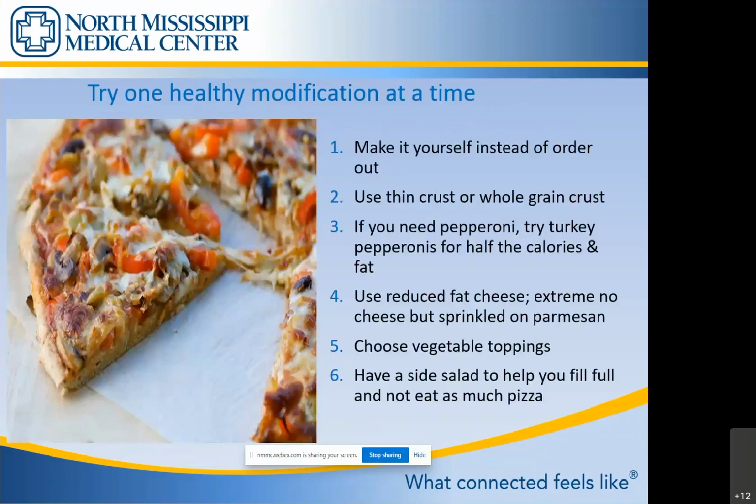So, you don't actually have to give up pizza. We're going to try one healthy modification at a time. You can make it yourself instead of ordering out. There's several fun pizza kits you can get using thin crust or whole grain crust, substituting turkey for pepperoni, and then using those reduced fat cheeses and things like that. So don't give up your favorite foods, but just look at alternatives and modifications for those.